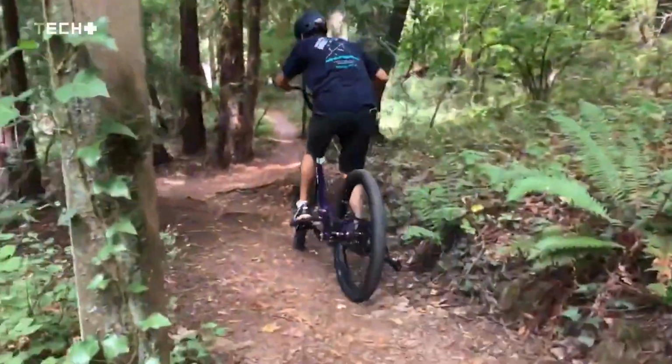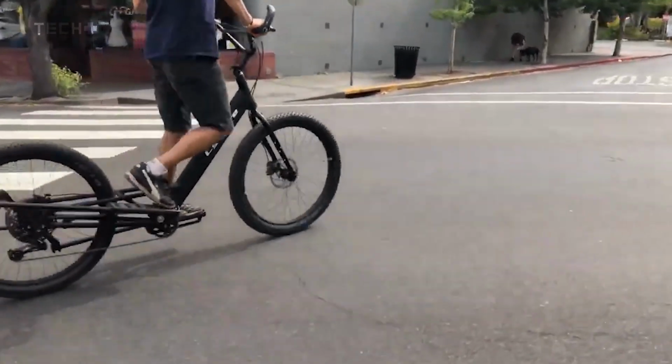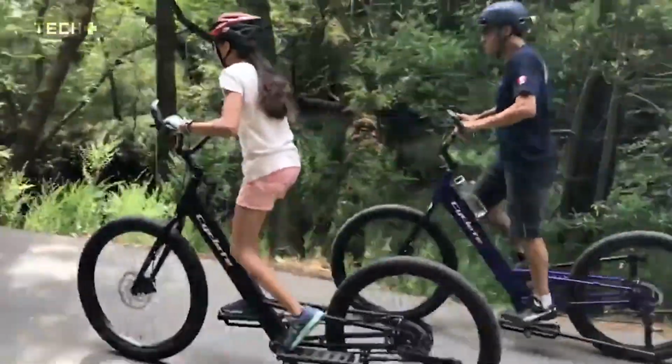trails. Its teardrop motion combines the best elements of running and cycling, catering to runners and cyclists alike. The Cyclite features top-of-the-line components, including a SRAM Eagle 1X12 drivetrain and 29-inch wheels, making it suitable for various terrains and even bike packing.